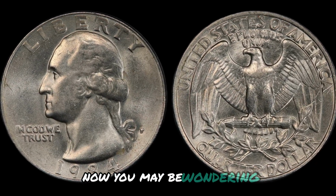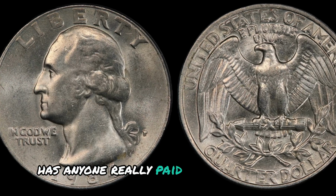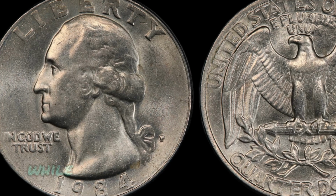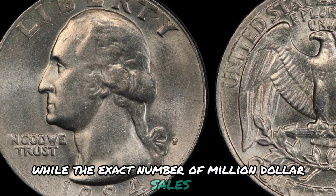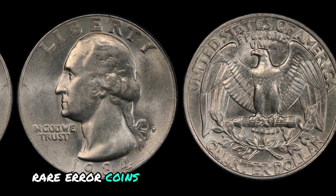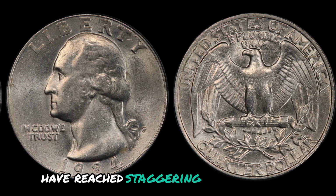Now, you may be wondering, has anyone really paid millions for one of these coins? The answer is yes. While the exact number of $1 million sales for the 1984 P quarter is small, rare error coins and high-grade specimens have reached staggering prices.